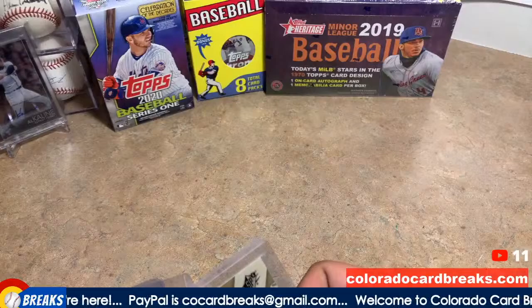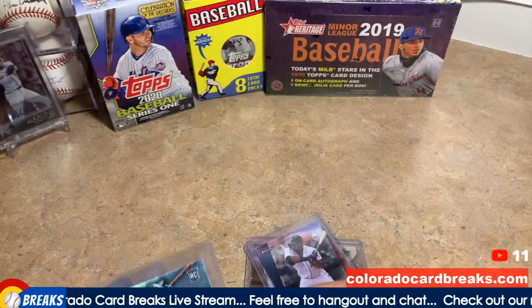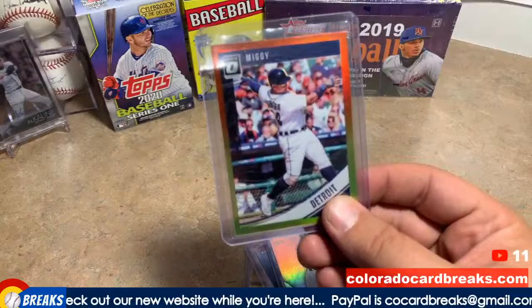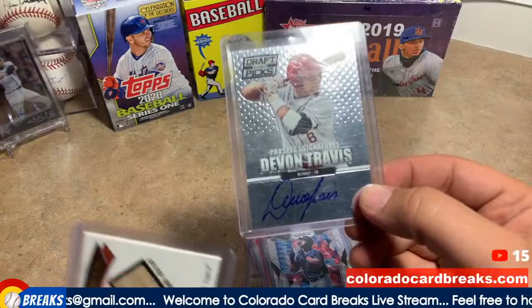He sent me a Kevin Hooper rookie from SPX. Christian Stewart. These are all Tigers. You guys will like the pack he sent me. Another Christian Stewart. We got a sweet Miggy from Optic. Like, what, 17? 18 Optic? That's beautiful. We got another Christian Stewart rookie. We have Devin Travis. He was a prospect for the Tigers at one point. And then a Dean Palmer bat relic.